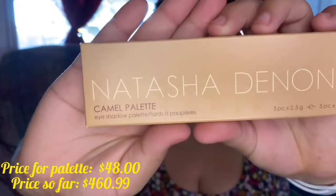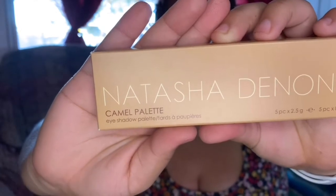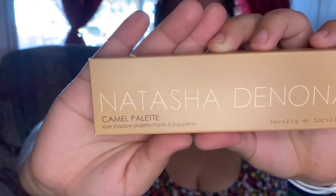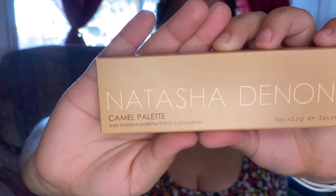Next up, we have the Natasha Denona Camel Palette. I believe that's how you say it, but here is the packaging. It doesn't really have the pictures on the front like the last one, but I really like the packaging.